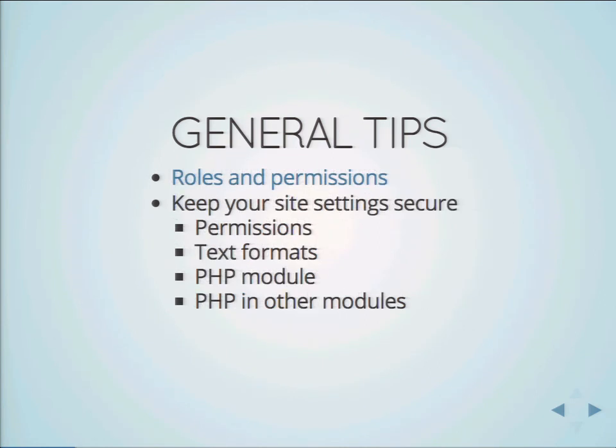More tips. Keep an eye out for your roles and permissions on your sites. Make sure you don't grant too high permissions to untrusted users, and other tips to keep your site settings secure. So look at your permissions. The text formats can also be made insecure. They are by default secure out of the box in core, but if you change the settings, which oftentimes you have to, be careful not to open security holes in your text formats. We'll talk a bit about that later.